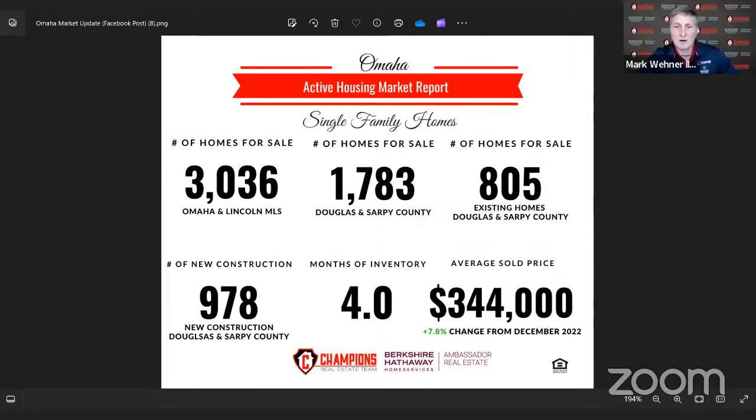Those new constructions are bumping up our months of inventory, about 4 months of inventory right now. So we're getting more into a neutral market out there. And the average sold price is at 344, which is up 7.8% from this time last year. So you're seeing prices increase.